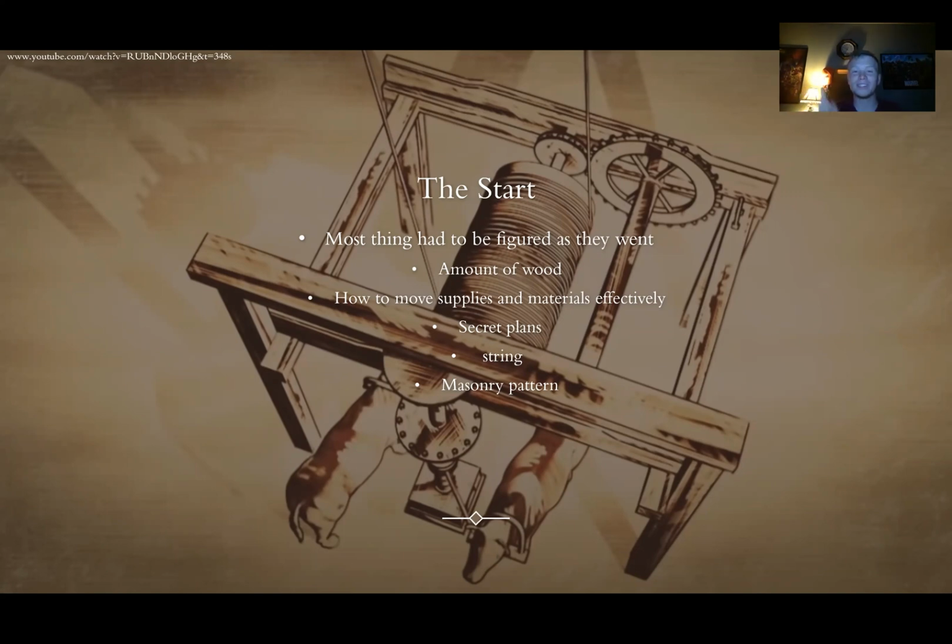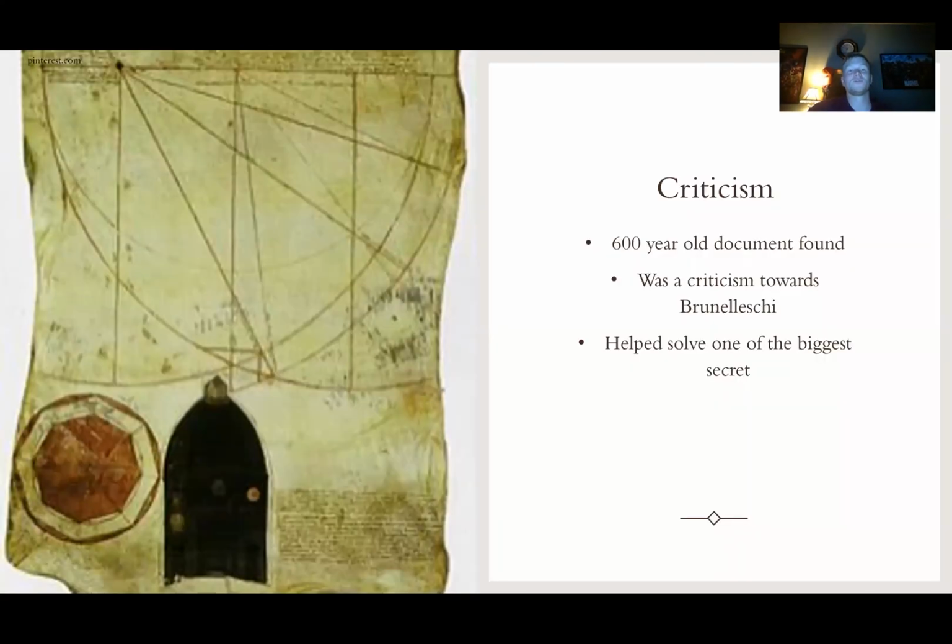But this is what leads us to the fine details. So how did he keep everything even and straight, and how's the brick laid? So typically we were trying to solve this mystery and how Brunelleschi was able to build this stone. It took us forever to figure it out.